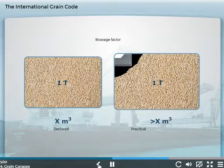In practice, there will be some unused space in the hold, so the volume taken up will be greater than X cubic meters per ton. The declared stowage factor does not take this into consideration.